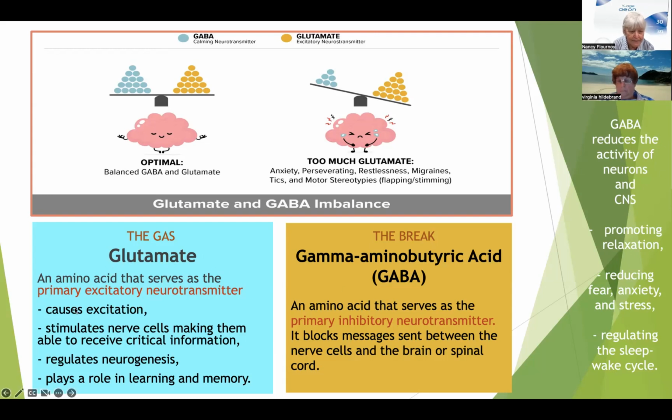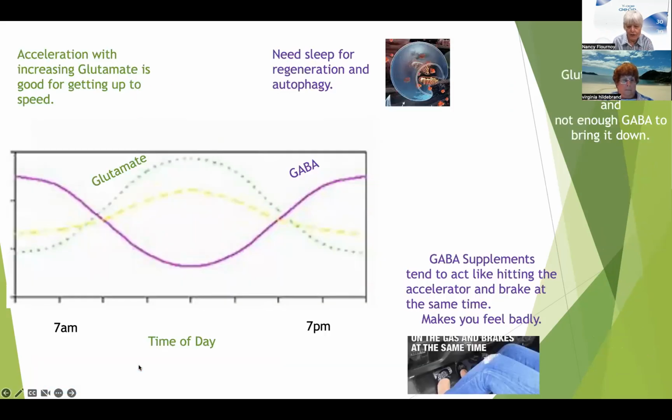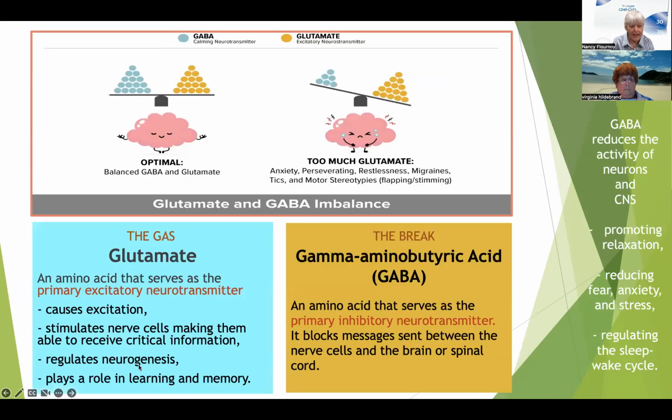So the glutamate excites neurotransmitters. So that's part of how it's keeping you up and alive and present. It causes excitation. It stimulates the nerve cells that makes them able to receive information. It regulates neurogenesis, that's the production of more nerve cells, and it plays a role in learning and memory.